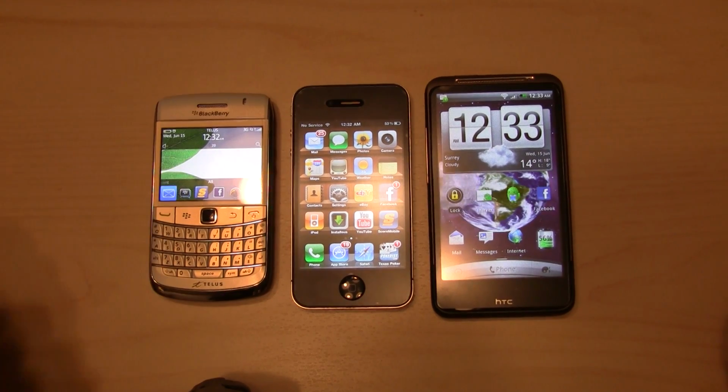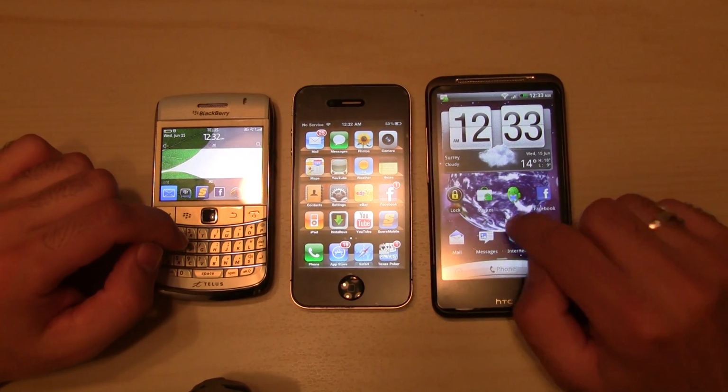So there we have it. Blackberry Bold 9780, Apple iPhone 4, HTC Desire HD.